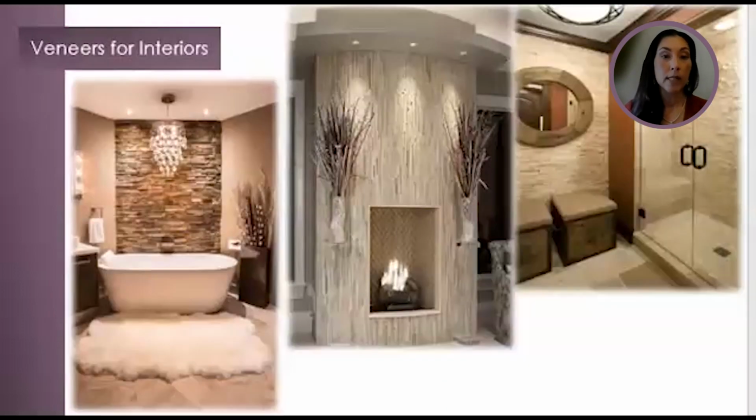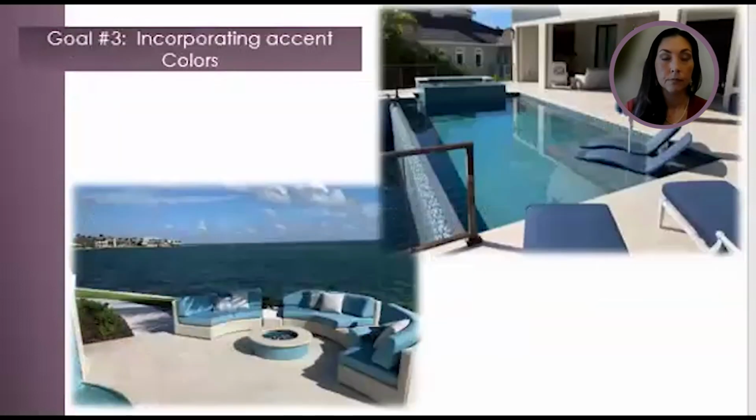Simple and creative ways to add natural stone to interiors that will accentuate a focal point and/or texture with visual appeal to an area. Here I'm showing you bathrooms, interior fireplaces and fire surrounds. This creates really unique visual appeal to a space.